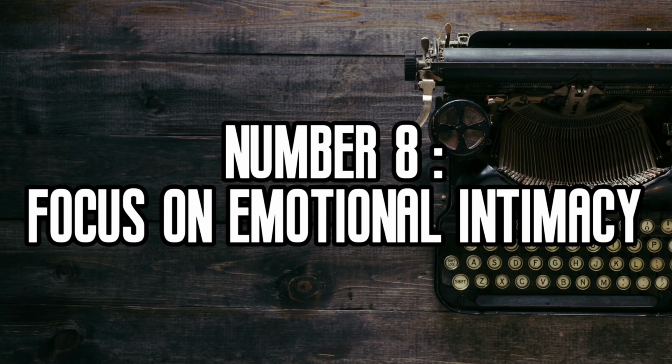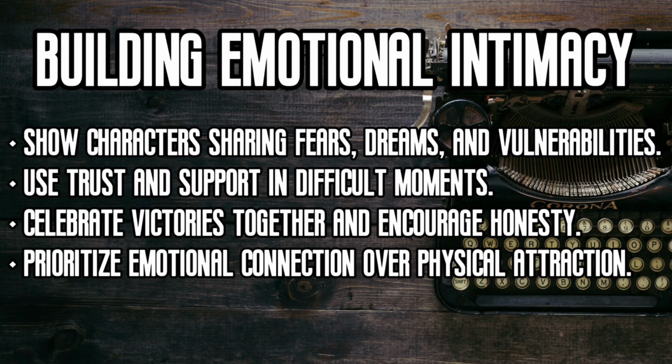Number 8, focus on emotional intimacy. The strongest romances aren't just about physical attraction, they're about emotional connection. Readers want to see characters who share their dreams, fears, and vulnerabilities with each other. Emotional intimacy is built through trust and mutual understanding. Show your characters supporting each other in difficult moments, celebrating each other's victories, and being honest about their feelings. These moments create the foundation for a romance that feels real and lasting.